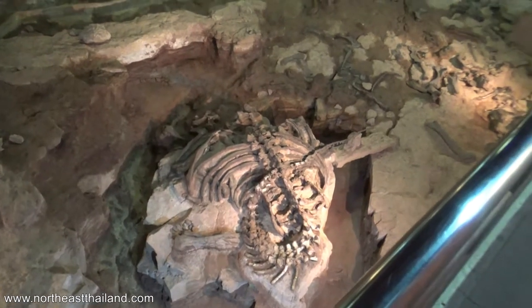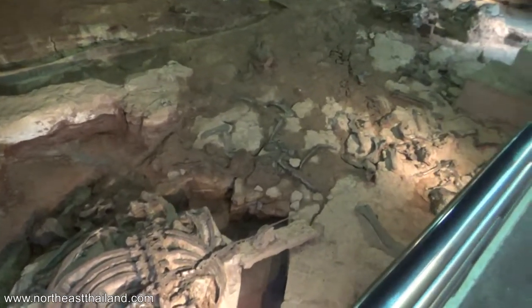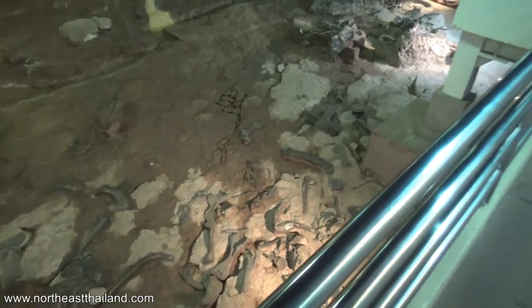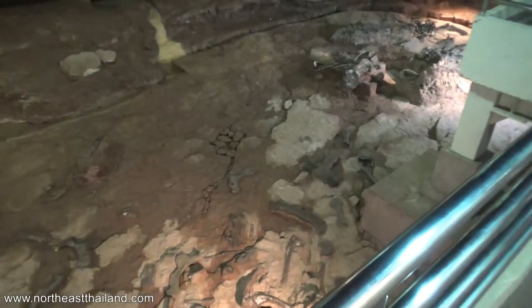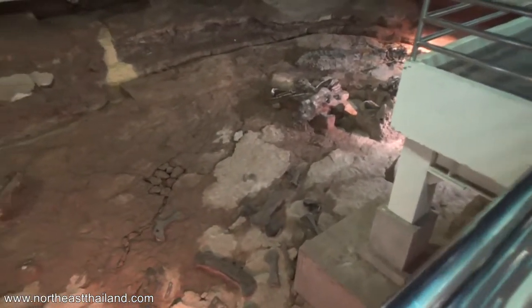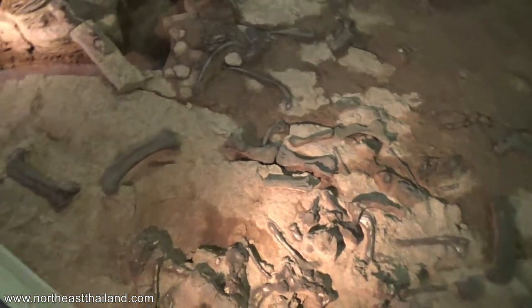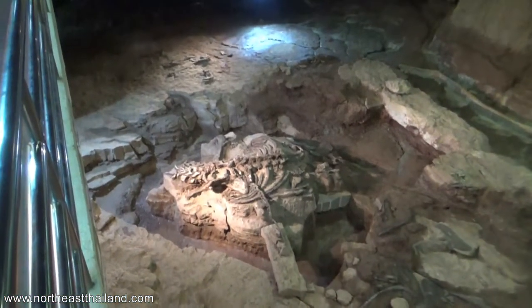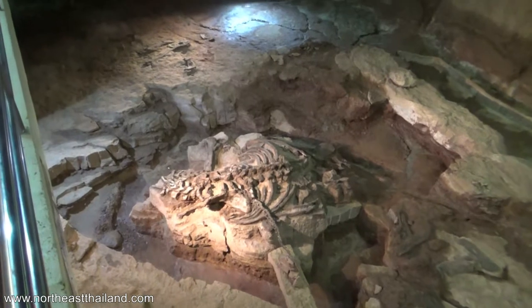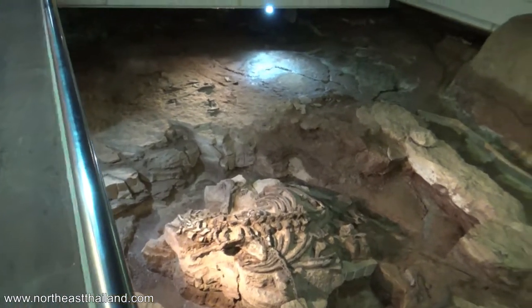My ticket covers another place too. I don't know where it is. Look at this, huh? I'm sure it says here somewhere. I have a brochure that's in English. That's worth $100 right there. It must say somewhere how old this is, like when it was found. Look at that, huh? 1994 they found this. More than 700 bones. I guess it's pretty hard to tell exactly.